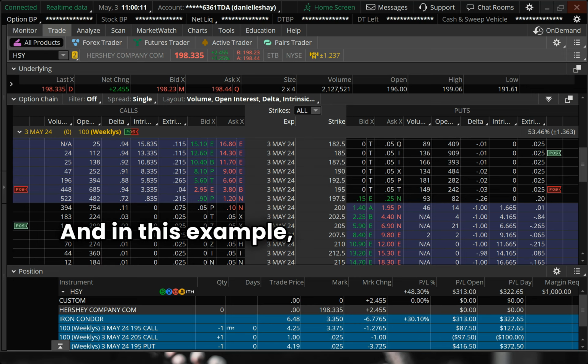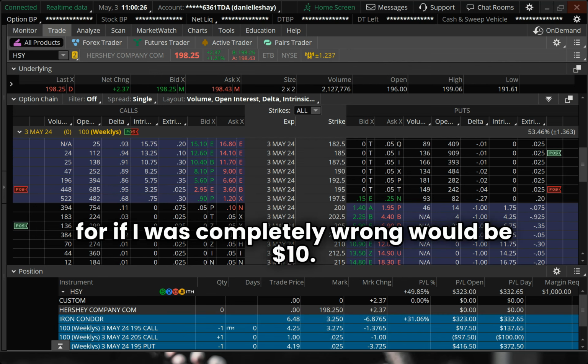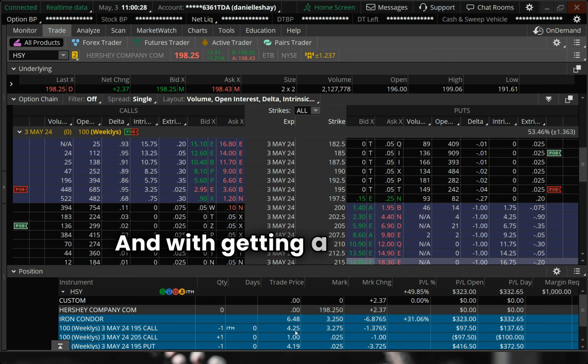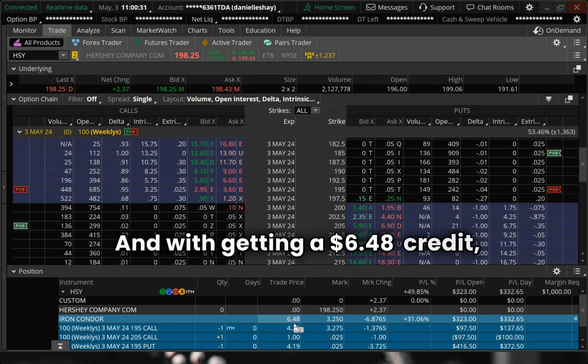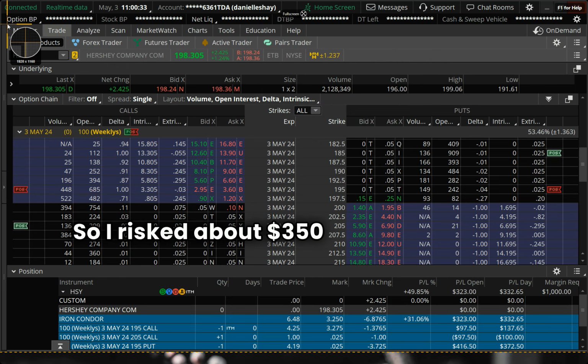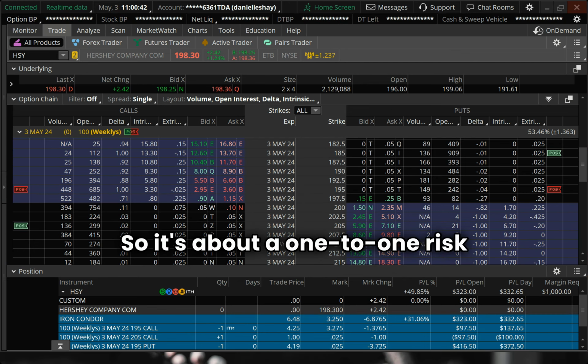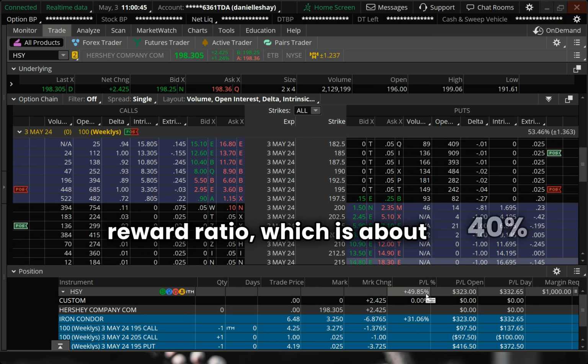And in this example, I sold this condor. It was $10 wide. I sold it for $6.48. So the max I would have to close this for if I was completely wrong would be $10. And with getting a $6.48 credit, I was basically risking about $350. So I risked about $350. And you can see I'm making $323. So it's about a 1-to-1 risk reward ratio, which is about 40% overnight.